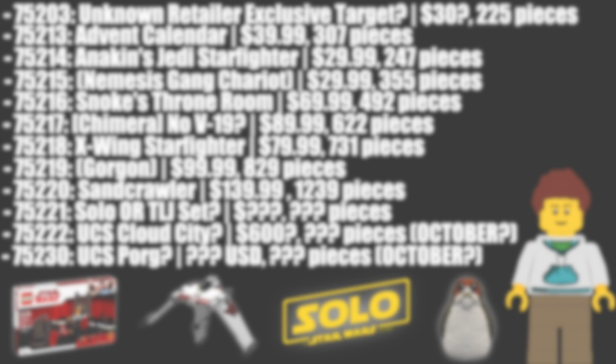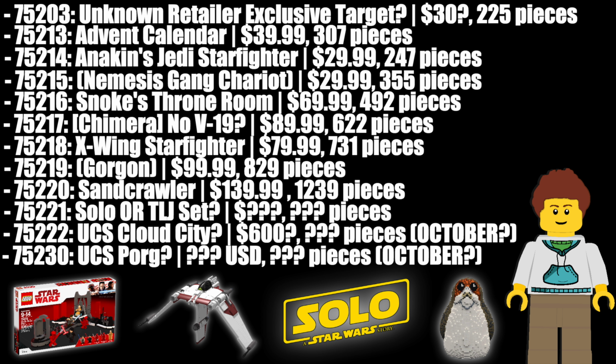Anyway, next up on the list is 75221. It's supposed to be a Han Solo or Last Jedi set, and we know absolutely nothing about it. It may not even be a thing. It's just a missing set that we don't know anything about, so it might have been this year's Toys R Us exclusive, and maybe it was canceled. Who knows? That's just me spitballing, but it's a Solo or Last Jedi set, and we don't really know anything about it. We'll probably know more about it if it is a thing in the future.